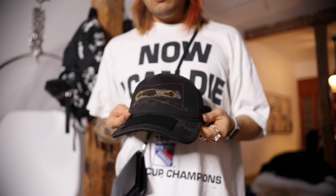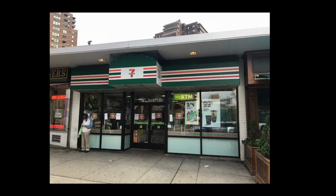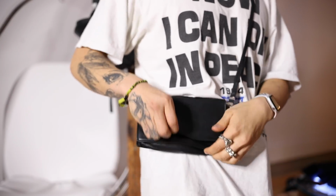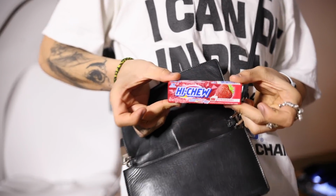And for the hat, I was like, you know what? Why not? $10 Budweiser trucker hat from 7-Eleven in North Park, San Diego, and then I went ahead and burned off the logo because no free clout. Neutral with a little bit of spicy. Rick Owens lambskin cross body bag. Neutral with a, you already know, I've said it four times already. I keep that motherfucking thing on me.